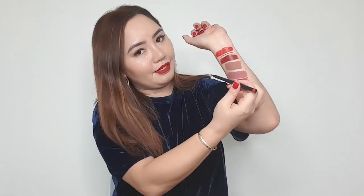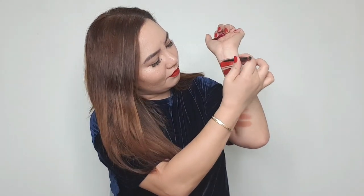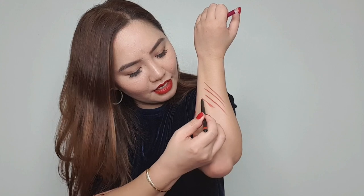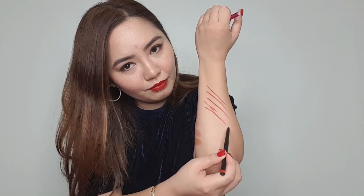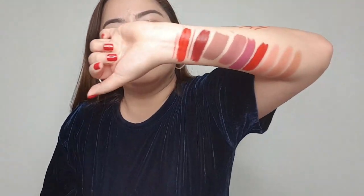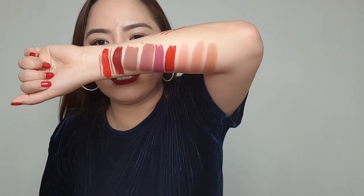Consistency. And then, i-swatch natin siya here, katabi niya. Ayan. So, very, very precise. Katabi ng Zella Boo. Ayan. Guys, ito lahat yung mga shades na Vice Cosmetics na nabili ko. Ayan siya.